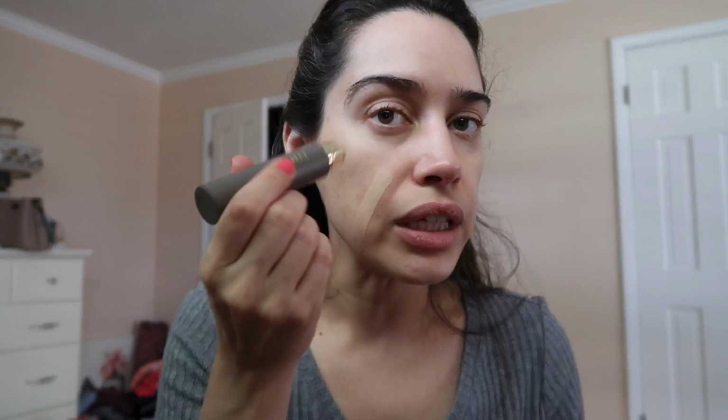So the first thing we're gonna go in with is my Merit brush with my, where's my complexion stick? Here it is. I am the shade Linen. This is not my summer shade. I actually need to shade up in this. But when I bought this, actually, did I buy this one? No, when Merit sent this one to me, it was more towards the beginning of the year, and so it wasn't summer yet, and I hadn't gotten any sun.